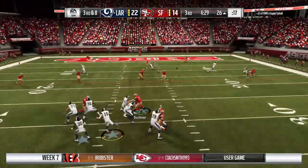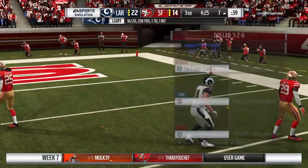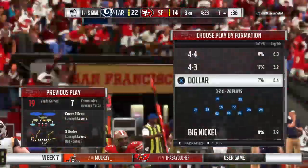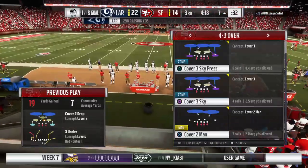Out of the gun. Goff. Man open. It's Kupp. He's got it. And brought down, but not before they get it inside the 10 to the 7. They're able to convert on 3rd down, and that sets up a 1st and goal.